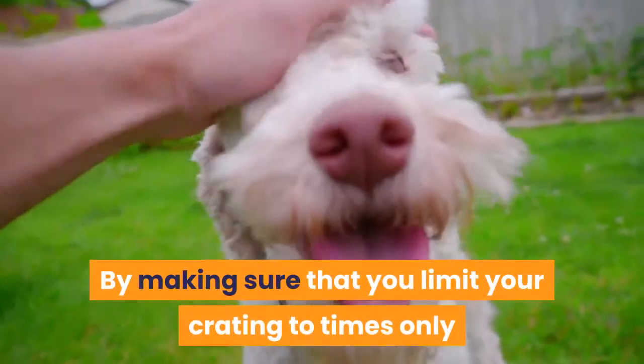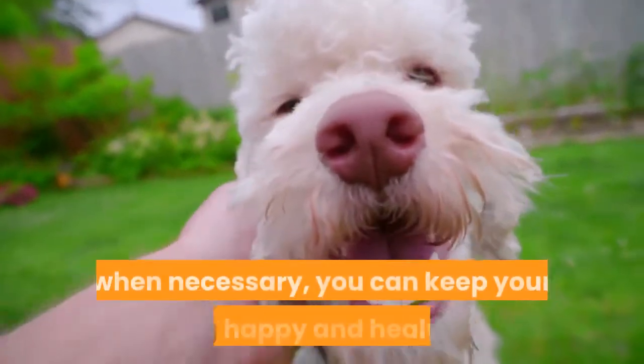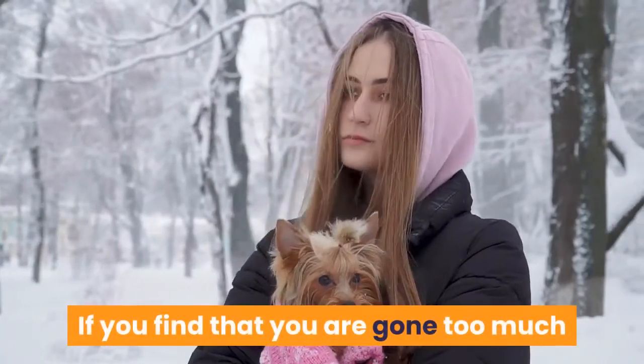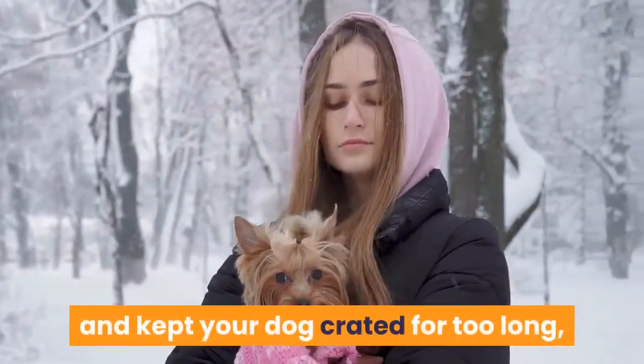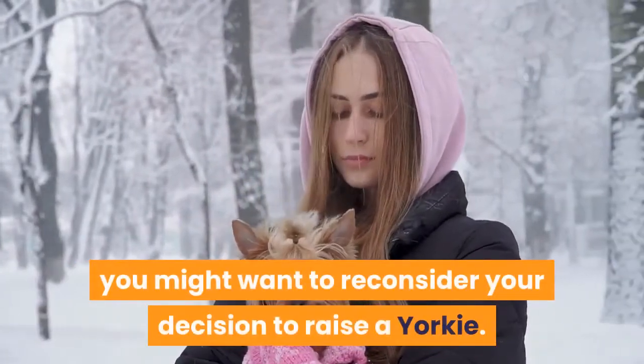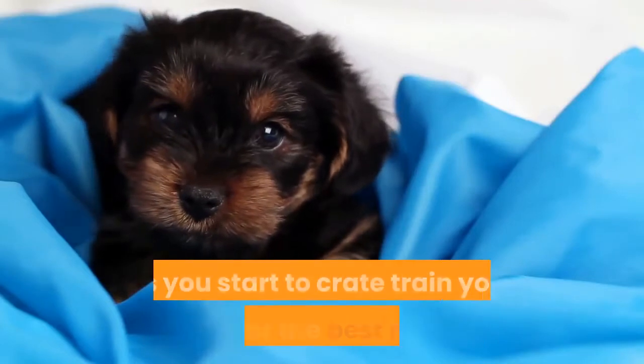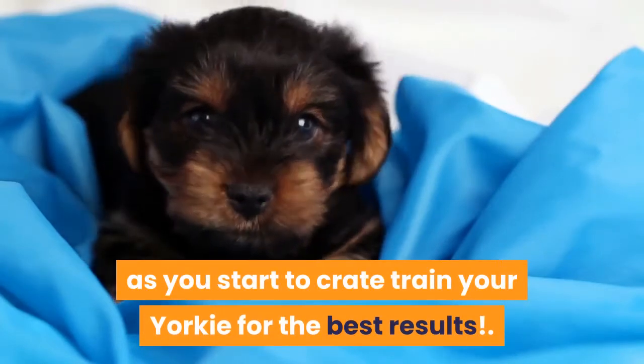By making sure that you limit your crating to times only when necessary, you can keep your dog happy and healthy. If you find that you are gone too much and kept your dog crated for too long, you might want to reconsider your decision to raise a Yorkie. Keep this guide in mind as you start to crate train your Yorkie for the best results.